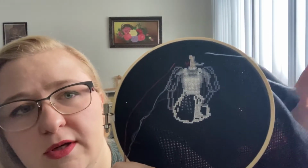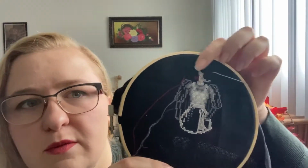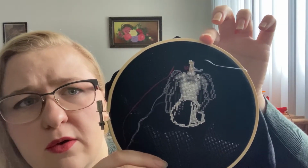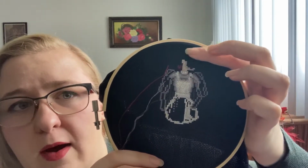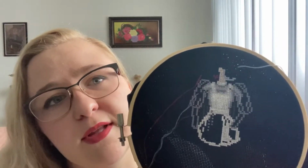I pretty much got a whole 6 strands of floss put in, so one whole length of floss for her arms. Figured it would be fun to do a stitch with me where I put in her face and her mask. So keep an eye out for that. That might be coming out soon. I will put in her face and it'll be a stitch with me so you guys can see what that looks like at the end.